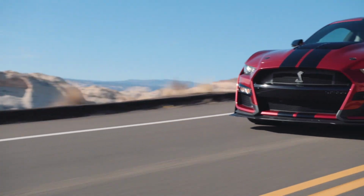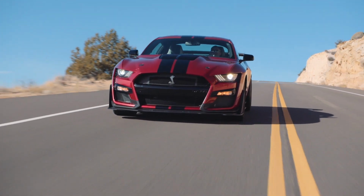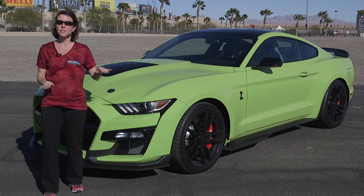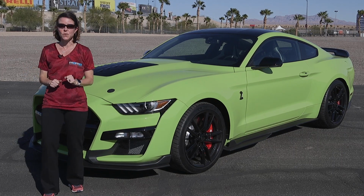So how much is this going to cost you? Well, the base price of the GT500 is going to be $72,900, and that includes a gas guzzler tax. So I'm not even going to bother to tell you what the fuel economy is on this vehicle because, frankly, let's face it, if you're buying the GT500, you probably don't really care. Just know you're going to pay a tax for it.